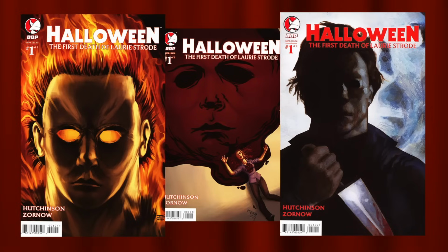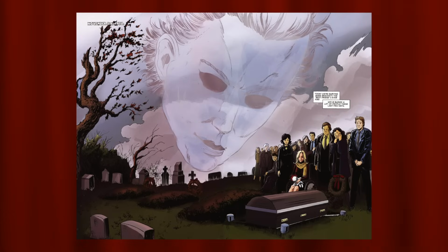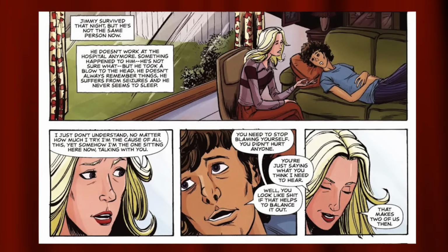In late 2008, Devil's Due followed that up with a limited series called Halloween: The First Death of Laurie Strode, again written by Hutchinson, who had sort of become the official Halloween comic writer, I suppose. It gives us Laurie's point of view, showing us the ending of Halloween 2, and she attends Annie's funeral a few days later. And this isn't the original continuity, since we know that they never found Michael's body, and we see him get a new mask, so not dead after all. But we knew that. And we also see that Jimmy survived, much like in the TV cut of the movie.